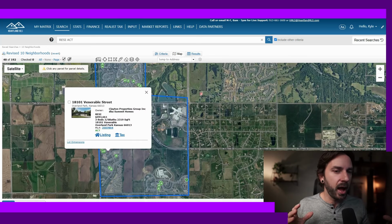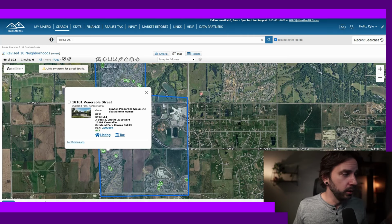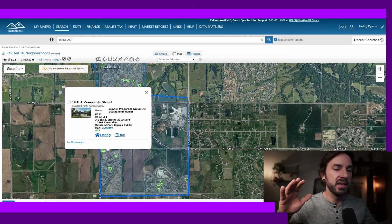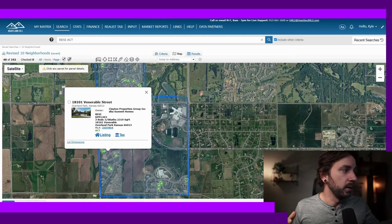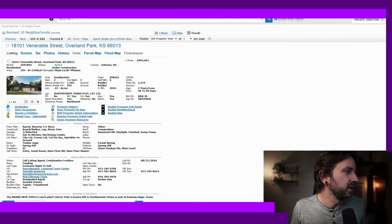So the thing about this area, if you want Blue Valley School District, which a lot of you who've reached out to us that have families, that's why you're looking at Overland Park. There is a boundary right here where part of it is going to be Spring Hill, part of it's going to be Blue Valley. So this community here by Summit Homes is actually going to be in the Spring Hill School District. So you can see right here.